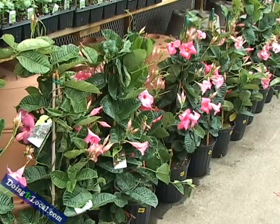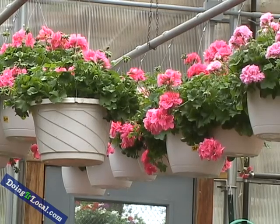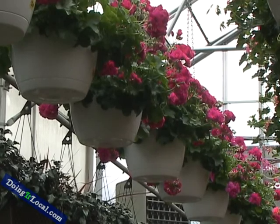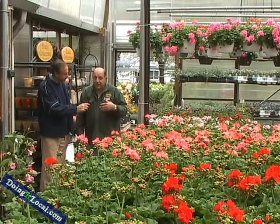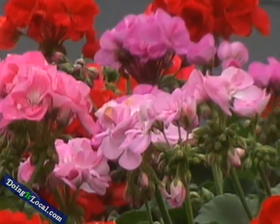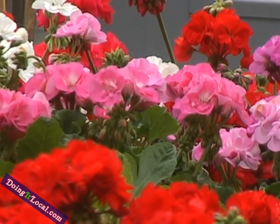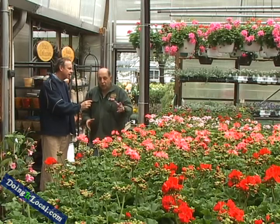Mom might want a nice mandevilla, or she might want some geraniums for her window boxes, or some of these gorgeous hanging baskets over here. We have many more coming in, but to start off, we have some nice hanging geraniums. Geraniums are still a very popular perennial buy. They give you the most for your money. They bloom their little hearts out for you. And you can do these in a lot of combinations with other plants like hanging petunias, vinca vine, dracaena, things that go with the geraniums.